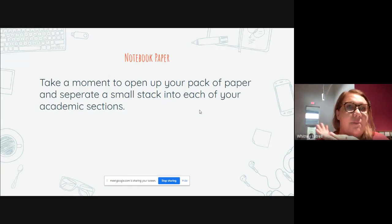Taja, if yours doesn't have binder holes, you'll need to hole punch it and then stick it in your binder. For right now, you can put it in the front pocket. One more minute to get that notebook paper in.